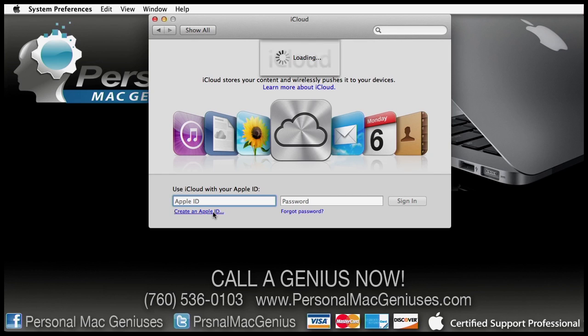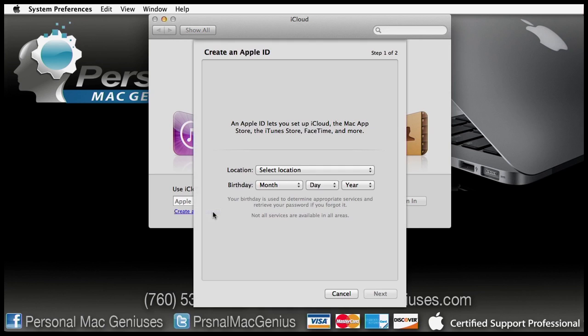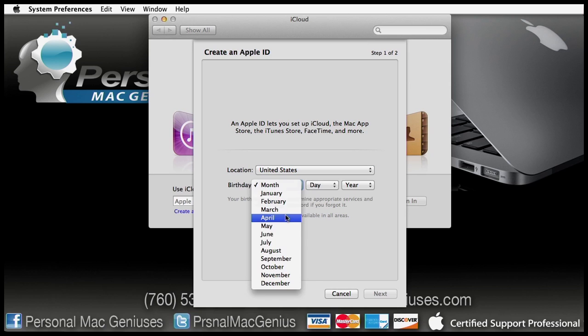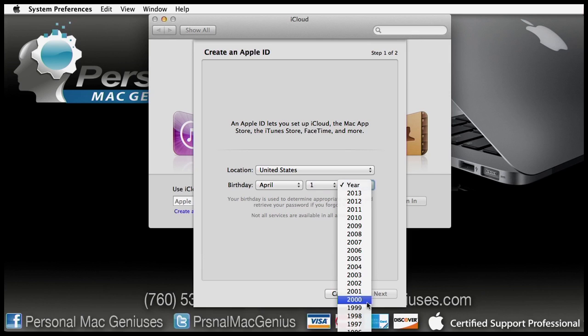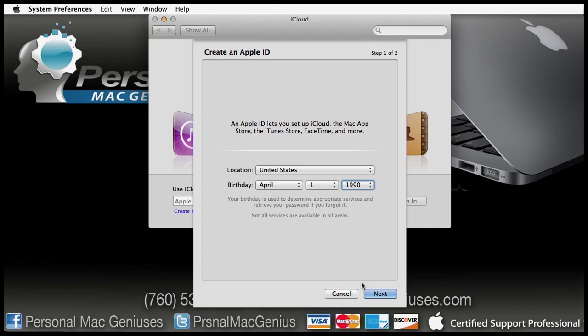So the way we do this is we click on that little link down there at the bottom, and this new pane pops up. Obviously, location, you set that. In this case, it's United States. Next thing you're going to have to do is set up a birthday. I'm going to go with April 1st and the year 1990. Now, the year is important. You can't just say 2013 or even 2000 because you have to be at least 18 years or older. So 1990 takes care of that.